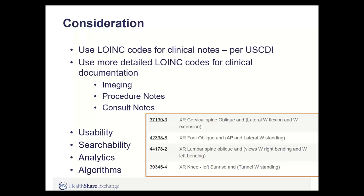And I think a consideration for us should be that, especially for imaging, but also for some of the other note types, rather than using one single LOINC code for all of them, we try to be more specific about what exactly you are sending here. What type of imaging are you sending? What type of procedure note? What type of consult note? That will greatly increase the usability for sending and receiving notes. It will greatly help us in our portal or in our CCD to make them more searchable so that you could find the right kind of report. It'll help us in analytics and it'll help us in decision support algorithms. So I'm framing it here as a consideration or a recommendation: as you start assigning LOINC codes to the documentation piece in your USCDI, please consider going to a next level of detail and be specific about the type of note that you're including.